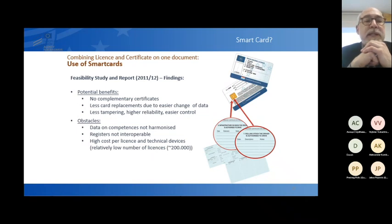And there are, of course, some obvious benefits. You don't need the certificate anymore, which means you don't need to produce and to update and to handle them. You need fewer cards because you can easily update the data. I don't know, this is a rather smaller case, because I think the exchange of licenses due to the change of personal data is quite seldom. Now, higher reliability, easier control, yes. These are the points, and then there are, of course, obstacles as well.